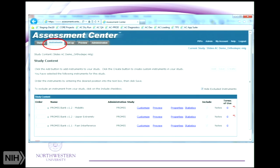The second tab is instruments, and this is where you would pull in the instruments you would want to include in your study. So you can add instruments from the library. As I did here, I have the PROMIS mobility cat, upper extremity cat, and the pain interference cat. This is also where you would create items. So if I wanted to create the BPI, which is not in the library, I could do that.